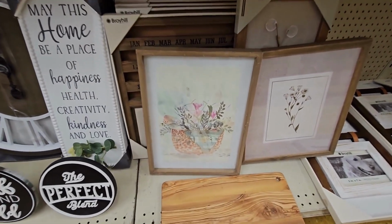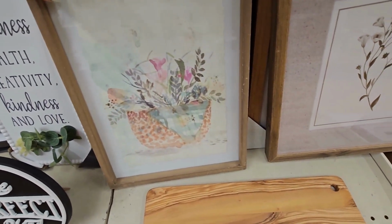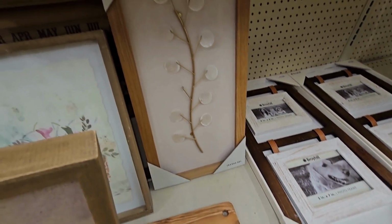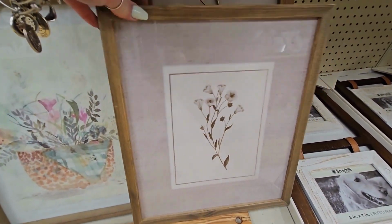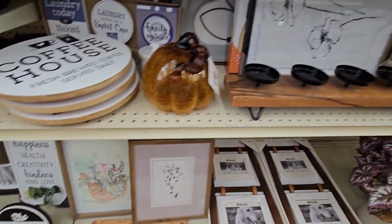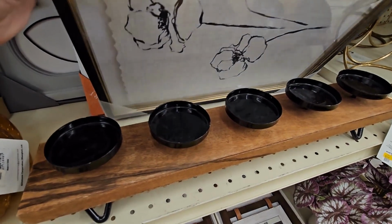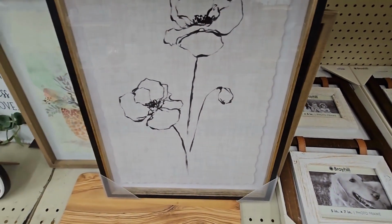And they had some smaller little pictures. I like using these smaller pieces in my built-in bookcases. Sometimes it's nice to add a little piece of artwork in there. That silver dollar piece was beautiful. So again, you can see the Broyhill name everywhere. They not only carry the Broyhill furniture, but they carry Broyhill home decor branded items. So they're really all in with the Broyhill. Well, of course they own it now.